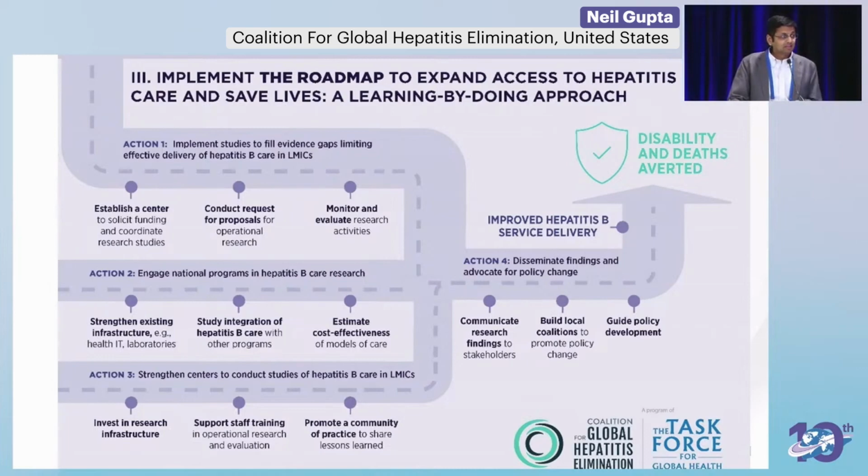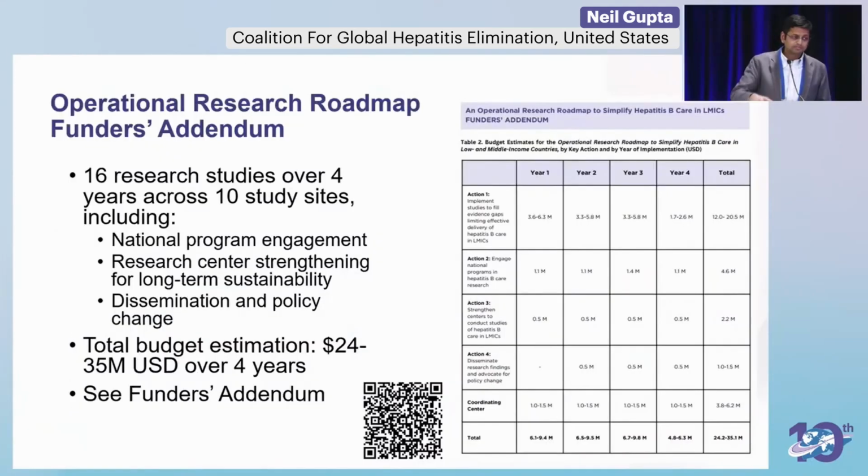Action number 2 is linking those research studies to national programs, ensuring that operational research is embedded within national hepatitis infrastructure, and that can actually affect programs and policies in real time. Action number 3 around ensuring long-term sustainability of operational research for hepatitis B and LMICs by strengthening study sites, investing in research infrastructure, supporting training of staff, building a community of practice across study sites. And then finally, bringing this all together and making sure that research findings are really disseminated effectively and can be used to advocate for policy change, which is our ultimate goal here.